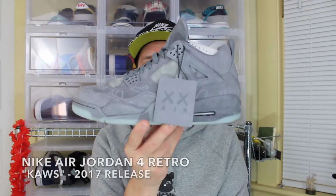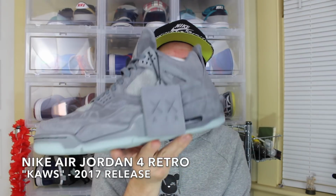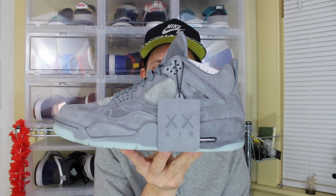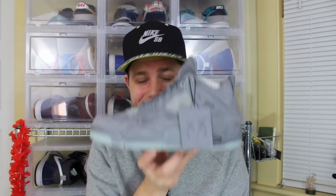This next pair I actually also got in the last haul video too. This is an Air Jordan 4 Retro KAWS. It's from this year, yeah, 2017. Got this from a dude named Og. Really cool guy. Got a heck of a deal on it. It's art. That's just all there is. There's certain shoes that are pieces of art. This is a piece of art.